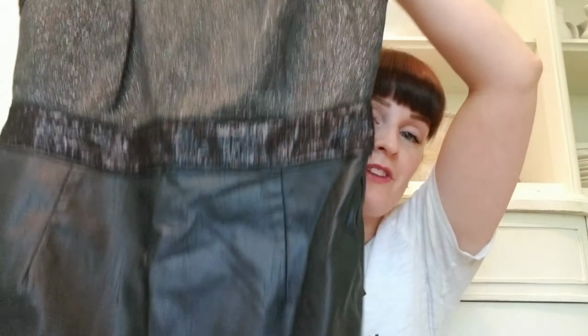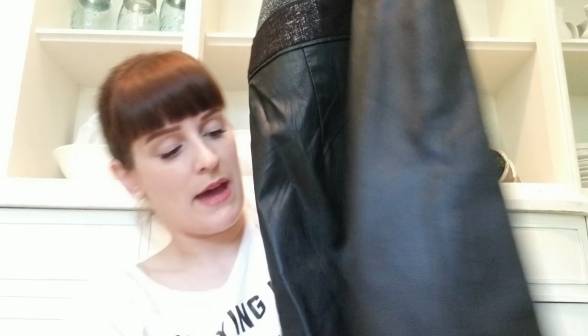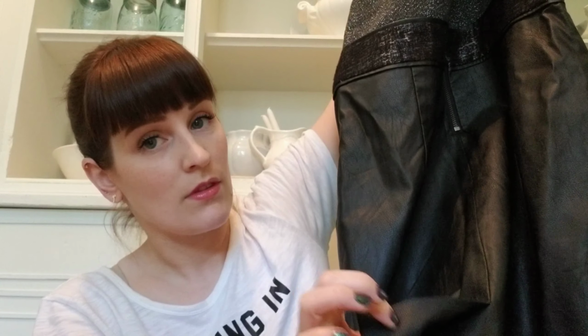So the top of this dress is just this sparkly canvas type material. It's got almost like a tweed trim around the arms and then at the waist. And then the whole skirt is leather. Well, faux leather, I'm assuming. I didn't want real leather, but I would assume it's faux leather. It's lined on the inside. It's got the little kick pleat in the back here, but I just thought that this was so pretty.